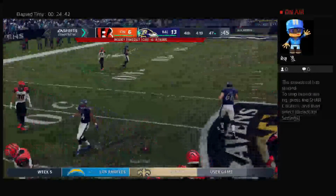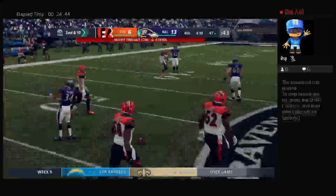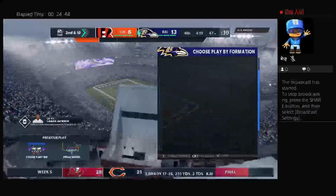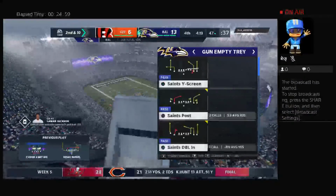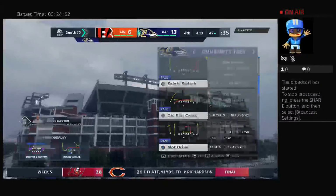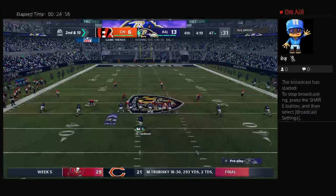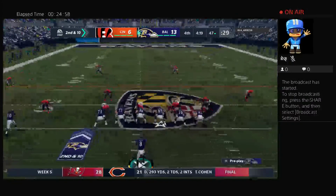And that is incomplete. He couldn't hold on through the contact. Brings up second down. Well, they certainly did a nice job there, picking him up out of the backfield and then running stride for stride with him. That's good coverage, and it led to an incompletion. So now 2nd and 10 after the incompletion on first down.